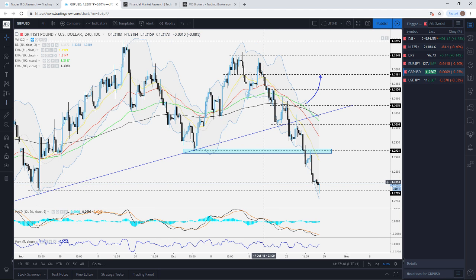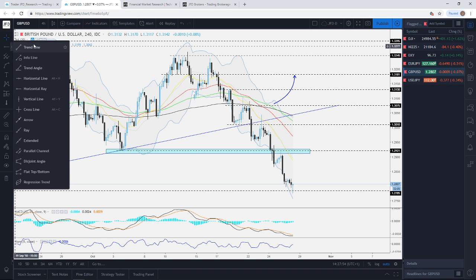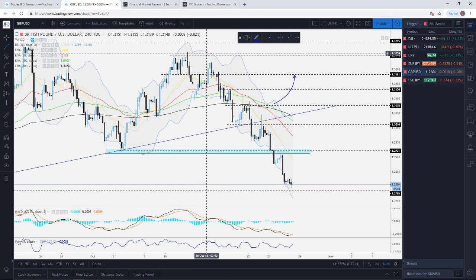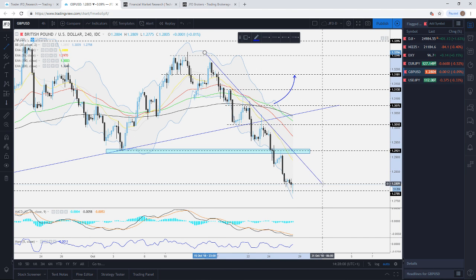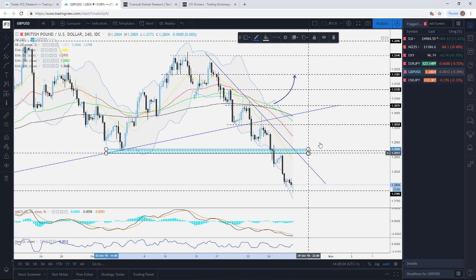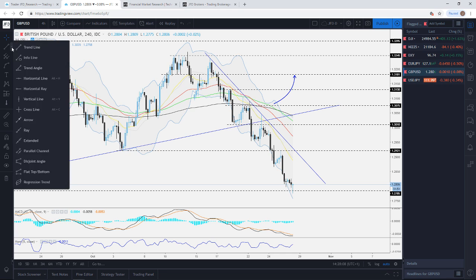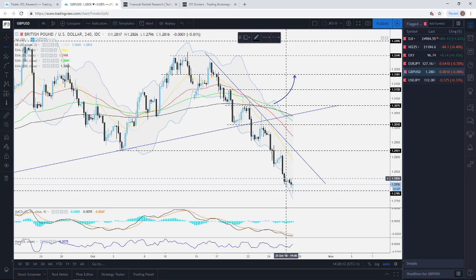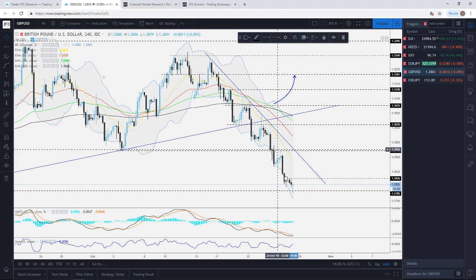For the short-term traders, of course, you could keep your eyes on this trend line here, this downwards moving resistance line that continues to be respected. If you're looking for a possible entry to capture that little correction here, you could start looking at the 128.25 zone. A nice good break above this.